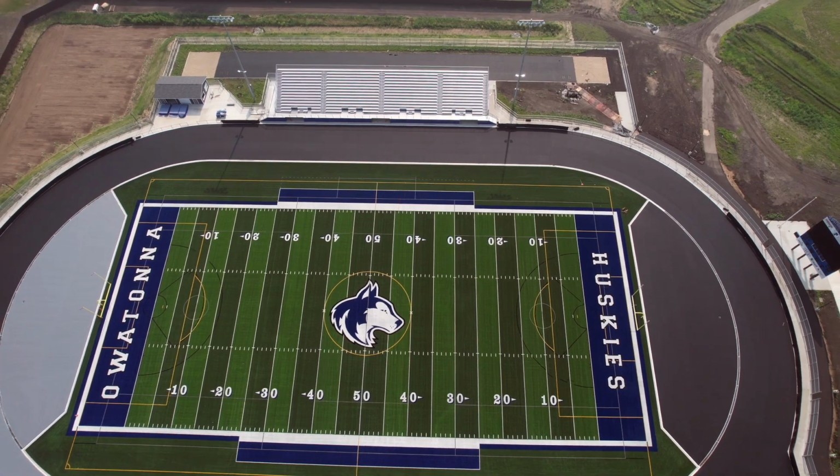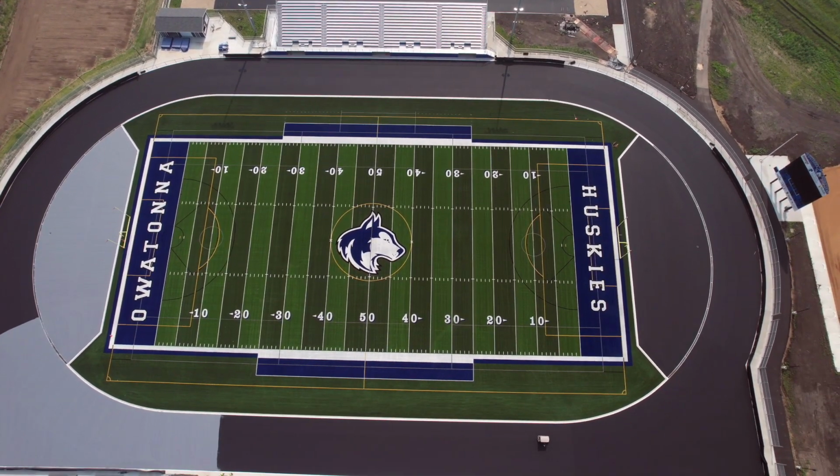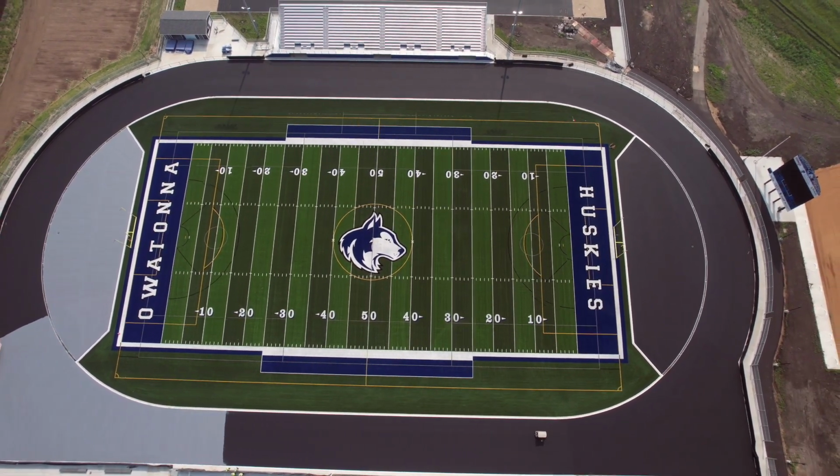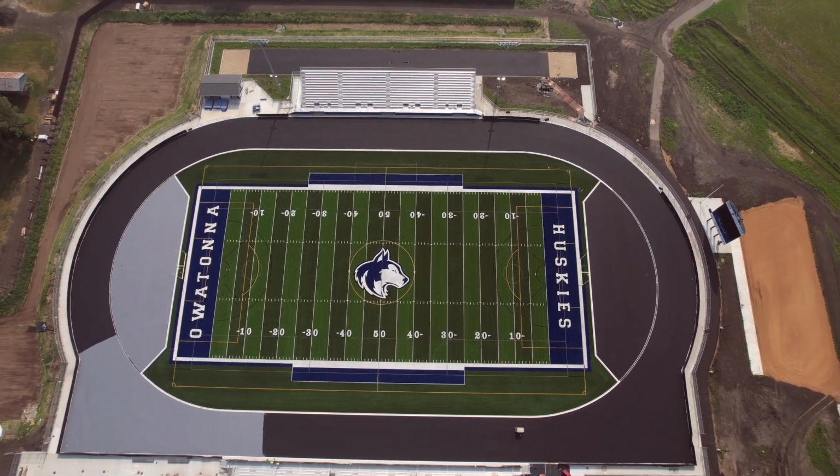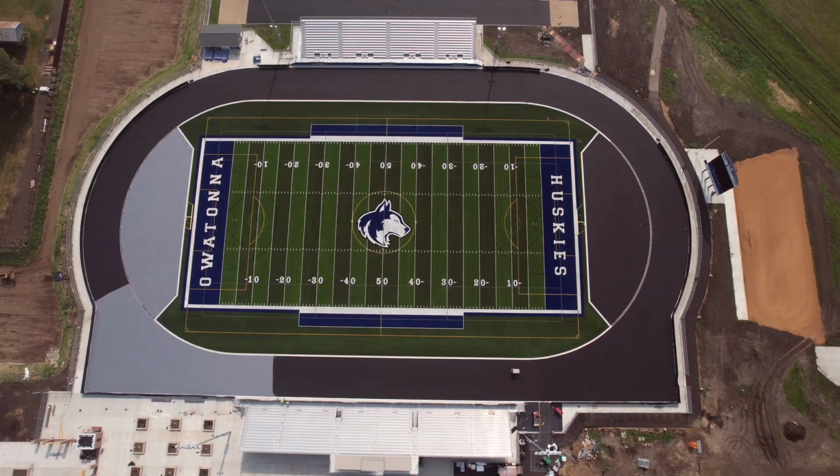And we will end with an overall view of the entire stadium. As you can see, the track is starting to become gray. And I think we're going to be very proud of this as we move forward.